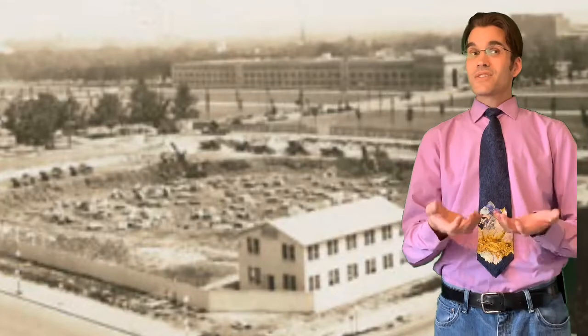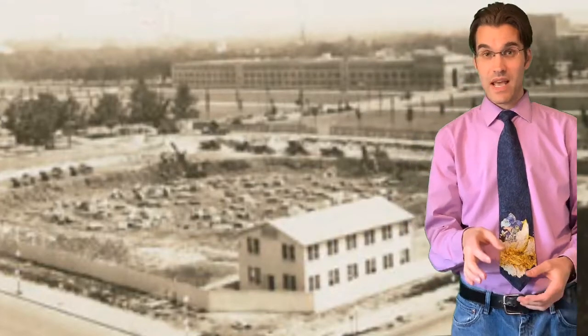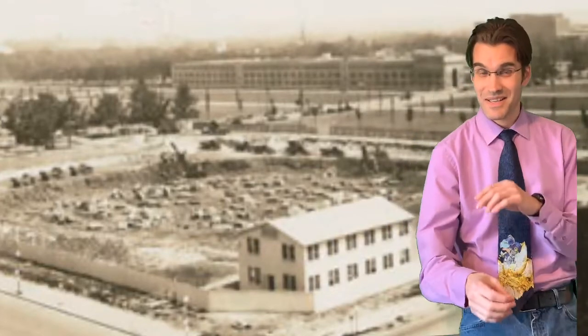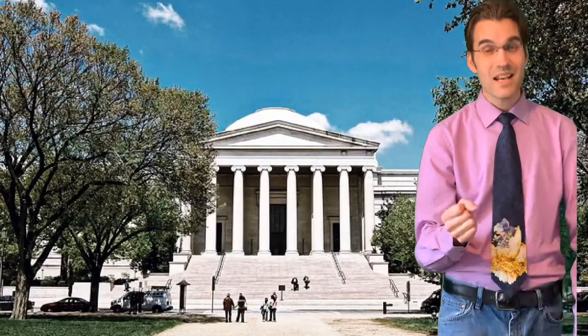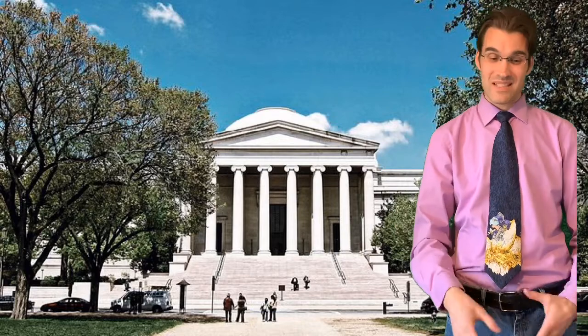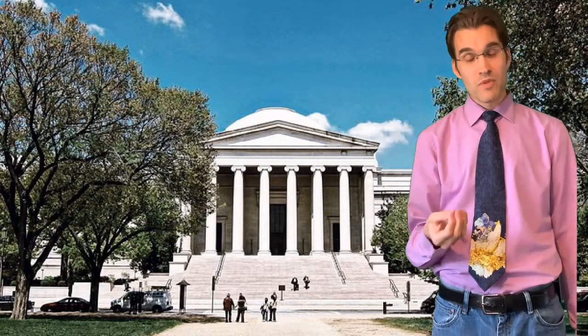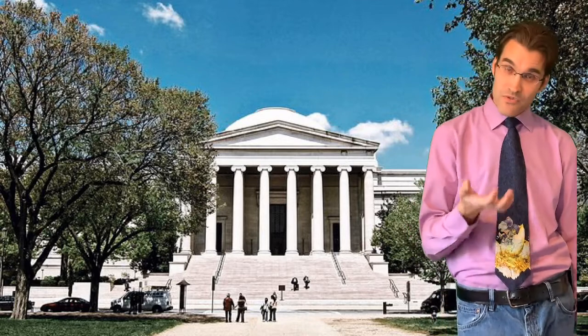Now, they hired somebody named John Pope to design the building. Now, the original building, the main building, the iconic building, and as you can see, you ready? Watch this. See that? This one is designed like the Roman Pantheon. It's got the pillars, it's got the domes inside. It's pretty cool.